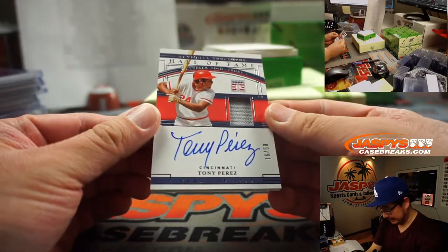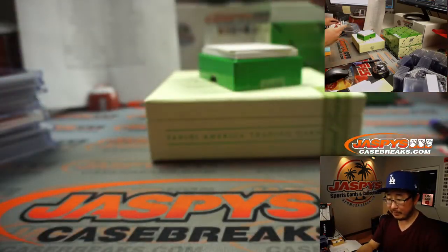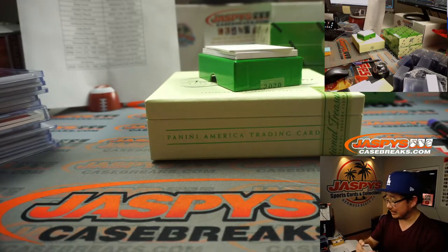Got Tony Perez, 16 out of 50. Jersey and auto of this Hall of Famer going to Alfonso and the Redlegs.